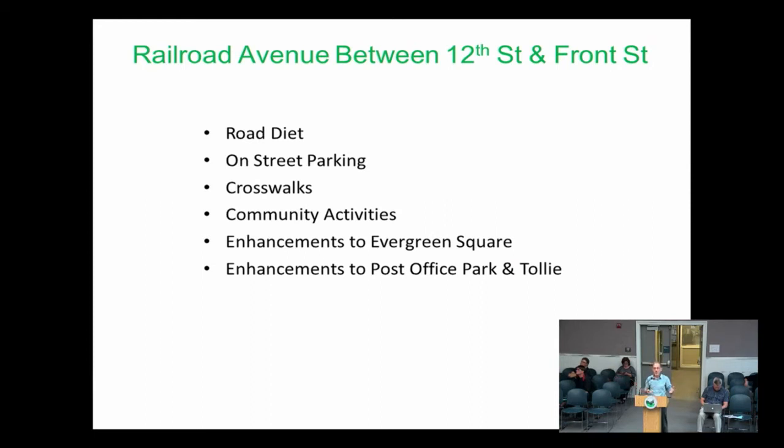4 lanes to 3 lanes still carries about the same amount of traffic, and it's much safer for pedestrians to cross. You now have additional bike lane space, so it's really a win-win-win for downtown. It would be our number one thing for any downtown improvement, and that's what our focus is with our company.